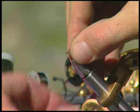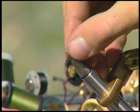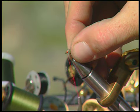Just to finish off the fly then, I'm going to pull that hackle back and wind that head back just a little bit over the lead edge of that hackle. What it tends to do is taper that back over the body just a little bit.